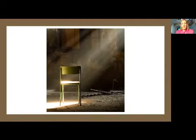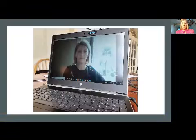So the room you're in, you need to see where the light is coming from. Ideally, outdoor light, daylight is the best light you can have, but you don't want it in your eyes and you don't want it behind your back, because if it's behind your back, this is exactly what it will look like here. It's not good.